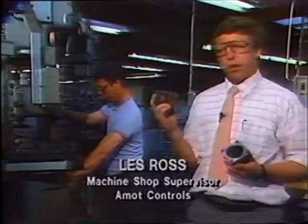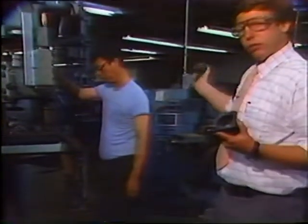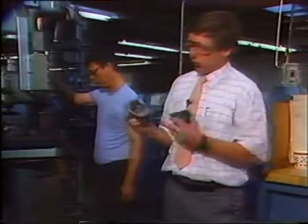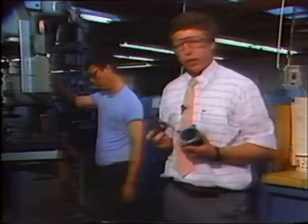Yes. Let's take a look at a few examples here. We run lot sizes of about 500 pieces of each casting to each individual machine. And we start up running through one of the millers up in this area. We then send them down to do all the drilling and the tapping, which is an area down in the drill room, which is the other end of the shop.